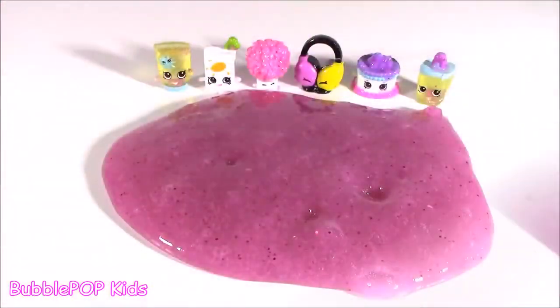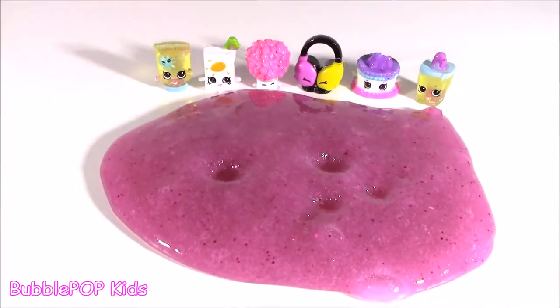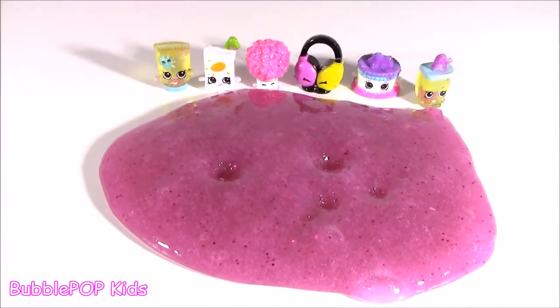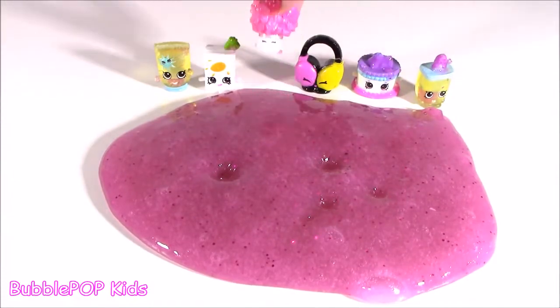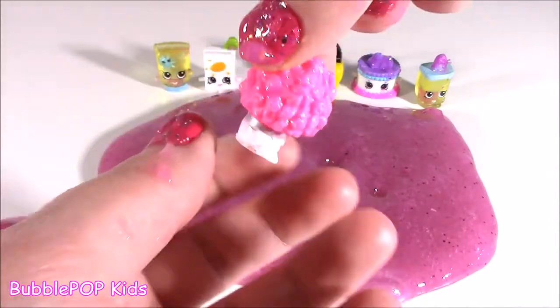Where in the world, besides Colleen, will I get a stress ball with this lovely pink slime and season 7 little Shopkins? These are so cute. I got 6 of them, and I don't think I have any of these. They're completely new. I don't even know what half of them are, but they're just so adorable.